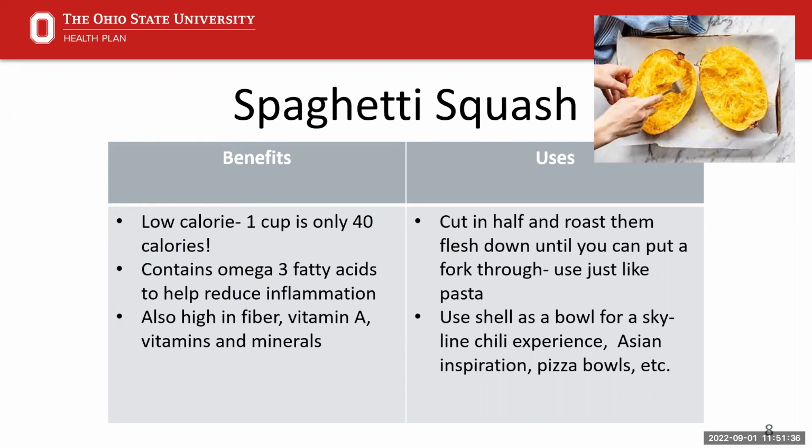You can scoop that out and again, fill it with some fun stuff for pretty meals and just have fun with it. You can do like a Skyline chili experience if you guys are in love with that to mix with it. There's Asian inspiration recipes out there, even some pizza bowls too. So you can have a lot of fun with this one here. What other ideas do you guys have with spaghetti squash?